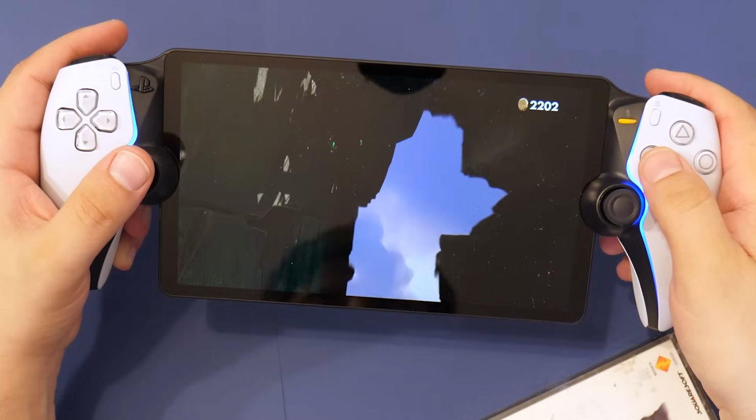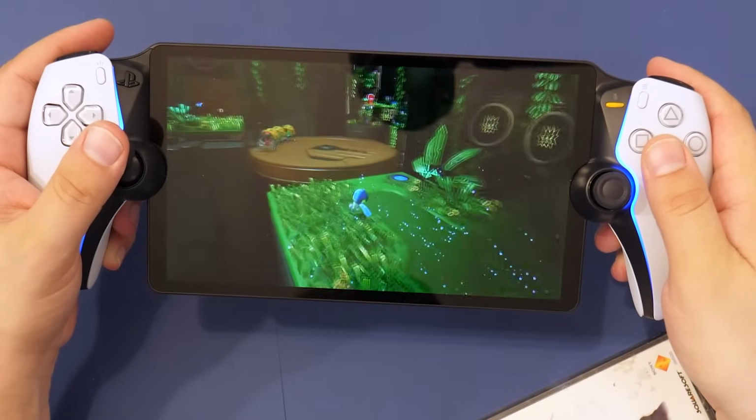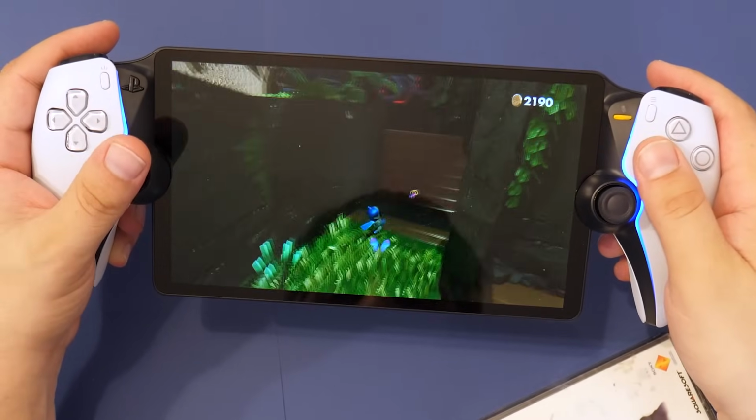It feels like you've got a controller just with something extra in between, and that's remarkable to me because the balance of weight doesn't feel off whatsoever. It feels every bit as comfortable to hold as a standard DualSense controller, albeit a bit heavier, because obviously there's a lot more going on in there. But it is an extremely premium feeling product, especially when you consider that the price is $199, which is just like $100 more than a bolt-on controller for a smartphone.